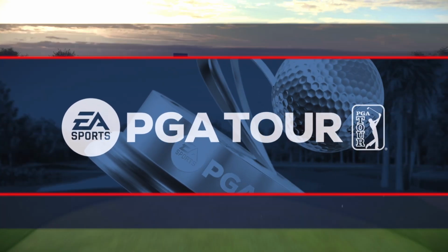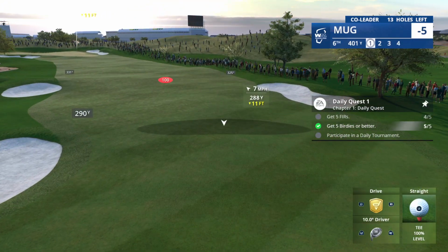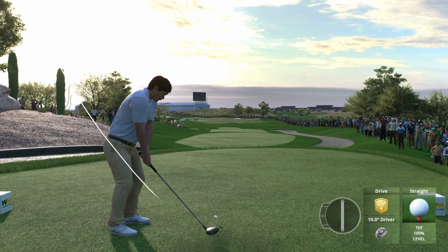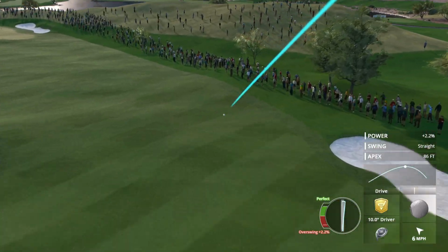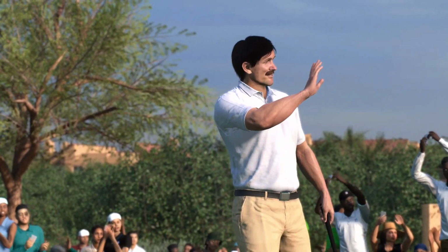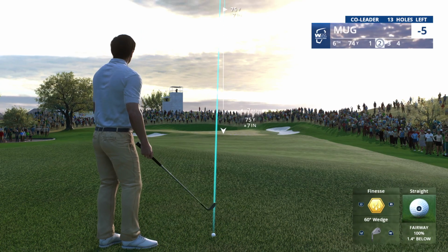Par 4 6th is not overly long at 432 yards, a dogleg to the left. It's all about avoiding those bunkers that flank both sides of the fairway. If you do, yet again, you'll have a chance to make a birdie. Driving's been sensational all week, and here's another one that's going to set up nicely in the fairway. 75 yards, the distance remaining here for his second to this par 4.